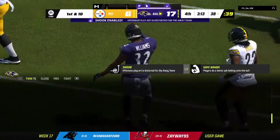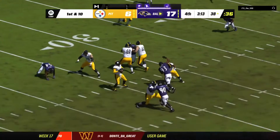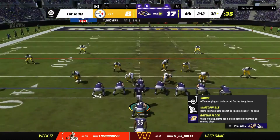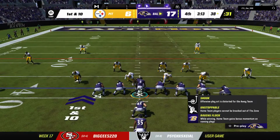Well, it's not the first time we've seen him give one up here during his rookie season. And in this case, zone coverage forced the mistake. He's made some strides week to week in how he's handling the different type of coverages that he's seeing. But clearly, there's some growing still to do.